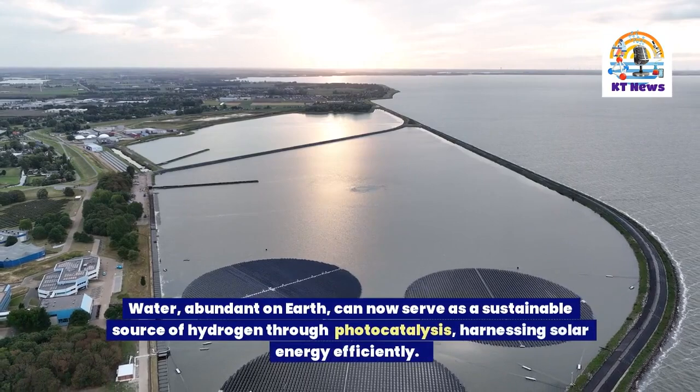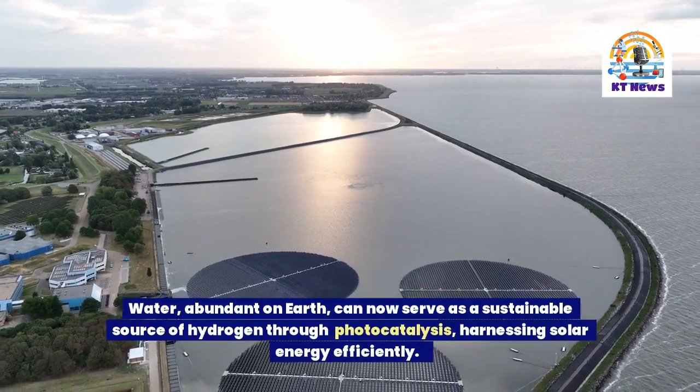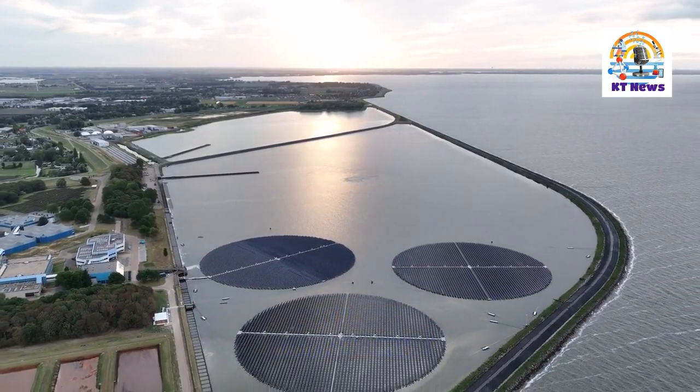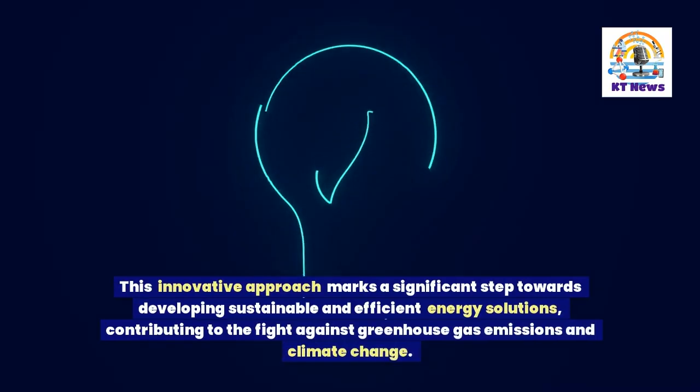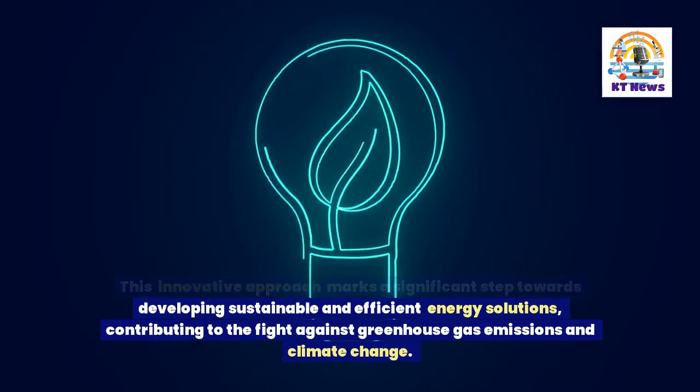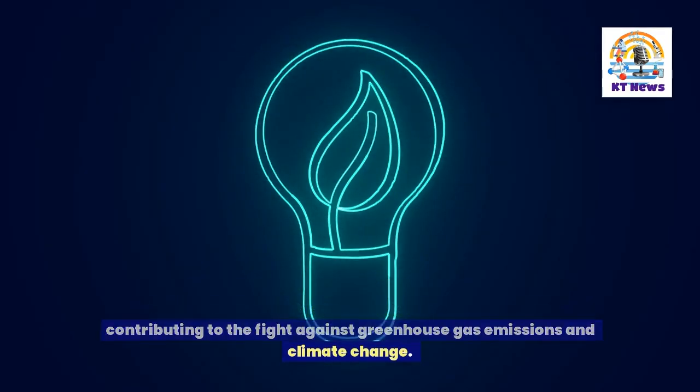Water, abundant on Earth, can now serve as a sustainable source of hydrogen through photocatalysis, harnessing solar energy efficiently. This innovative approach marks a significant step towards developing sustainable and efficient energy solutions, contributing to the fight against greenhouse gas emissions and climate change.